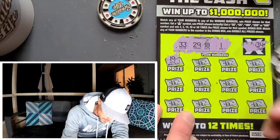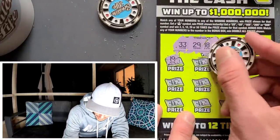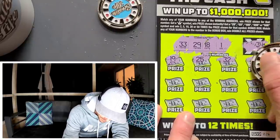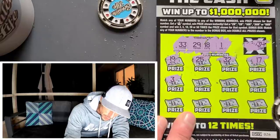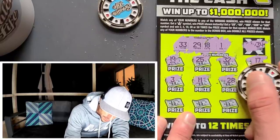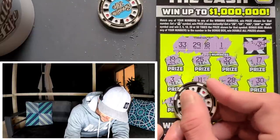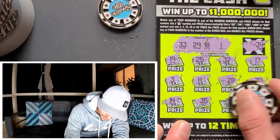Here we go. 19. This would be back to back to back to back. It would be kind of crazy. 25. This would be crazy. 32. 17. No. That was really cool, man. And we got to see the multiplier. The 2x. Now, can we find the 5x? The dirtiness. 14. 35. One off.